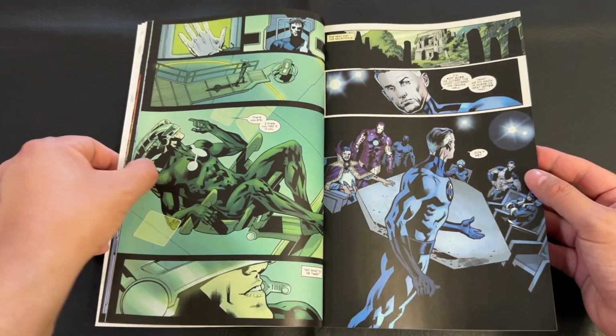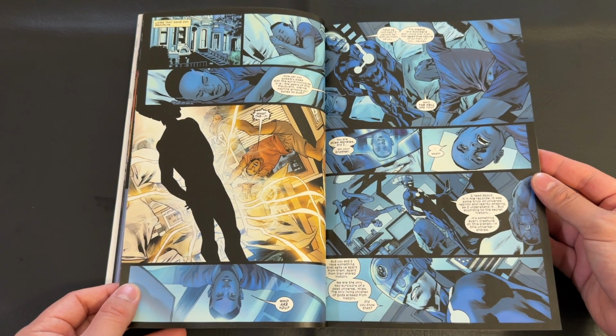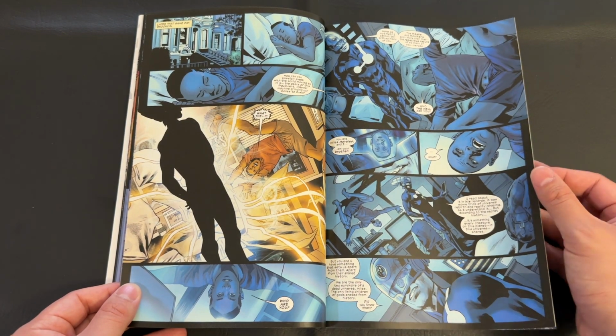I really liked what Hickman brought to the table here. I thought it was a compelling and interesting way to start a universe, and like I said, I just can't wait to see where it goes.